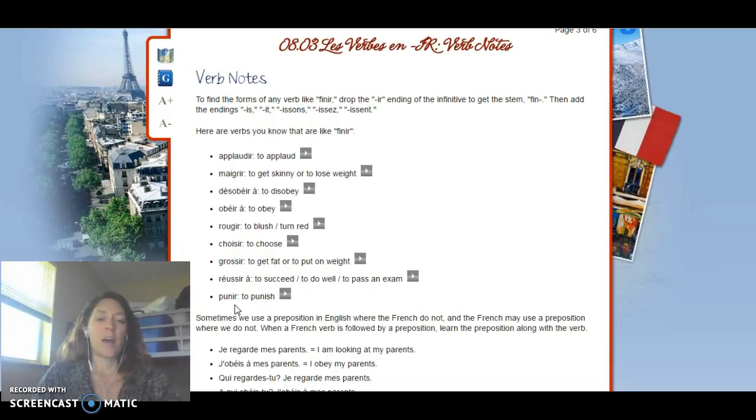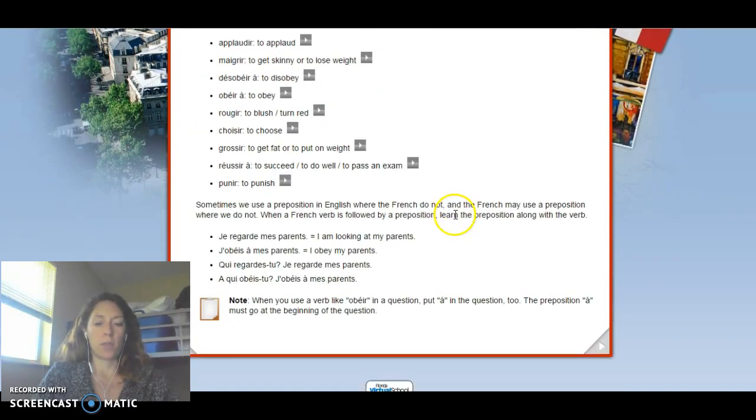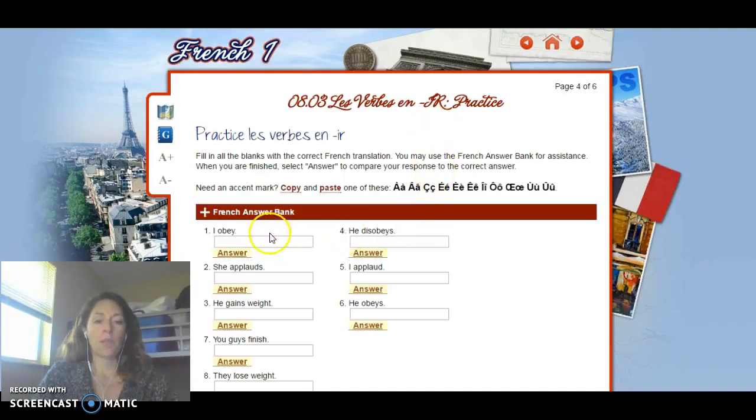That IR. If I take the verb applaudir and I add my IS, it's j'applaudis. Applaudis. With the IT, il applaudit. With the ISSONS, nous applaudissons. ISSEZ, vous applaudissez. ISSENT, ils applaudissent. There you go. So write down all of these because you're going to need to know what they are, what they mean, and how to use them. Here are some examples of how they are used, and pay attention to little notes in the lesson. As you continue on, you'll have some practice.